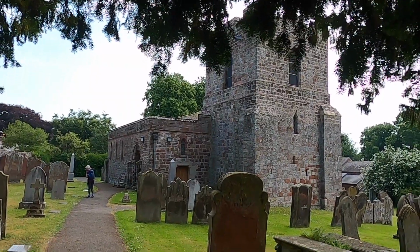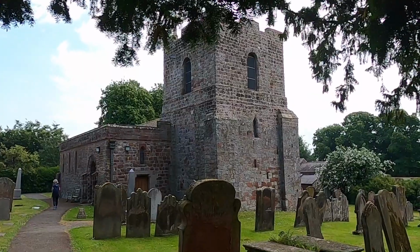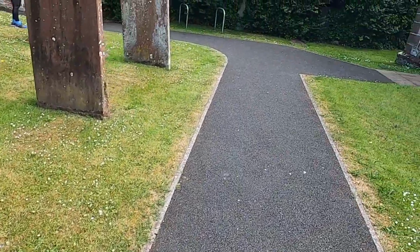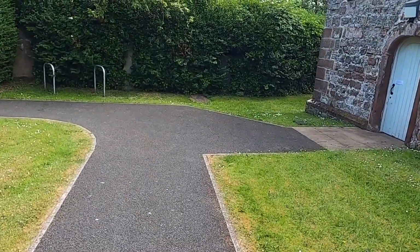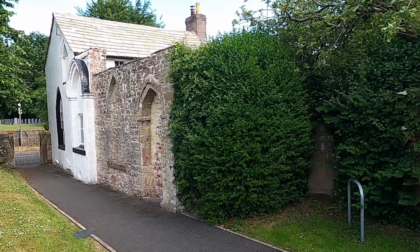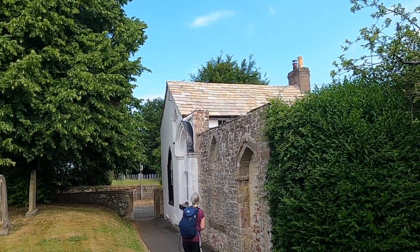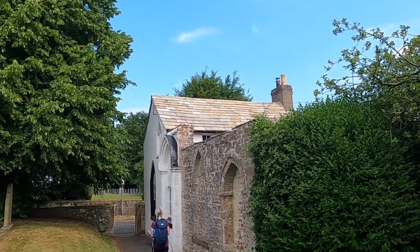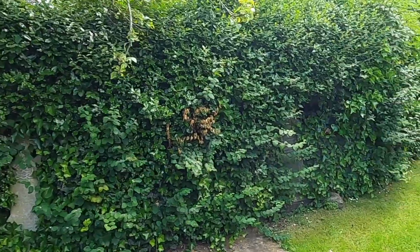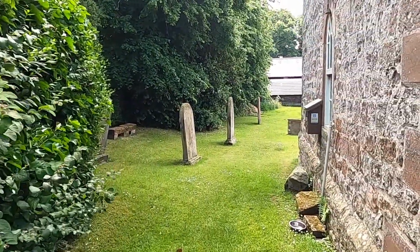So we're just in the grounds of the church at Brough by Sands, and if you're a little bit short of water, apparently, look at that lovely gritstone roof up there, recently restored, but there's a water supply around the back here.